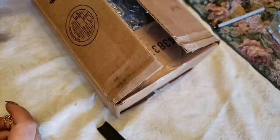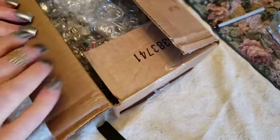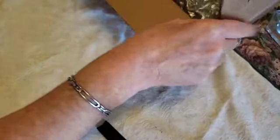So today we have a shopgoodwill.com box, and we're going to go ahead and open it and see what we got. I think this was a 2-pound box. So why don't we go ahead and tuck in? Okay, guys, we're going to try a little bit of a different angle today and see how this works. I did cut the box open. So let's see what we got.